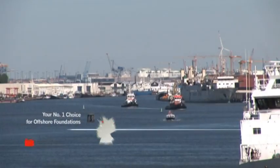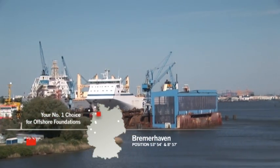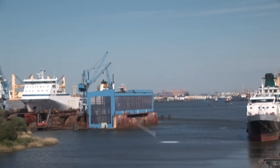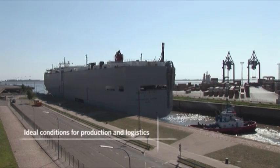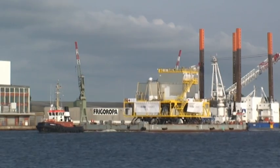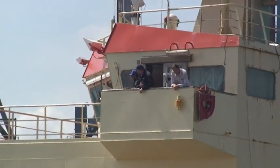Our company's location in the North German city of Bremerhaven offers ideal conditions for these ventures. The coast and one of the world's largest deep-sea ports is close by, and our facilities are situated right at the docks with easy access to motorways and railways, offering the perfect infrastructure for convenient series production and logistics.